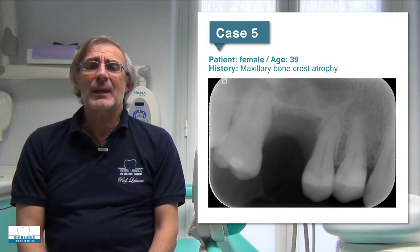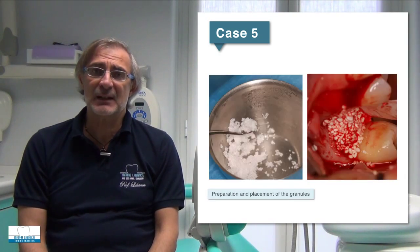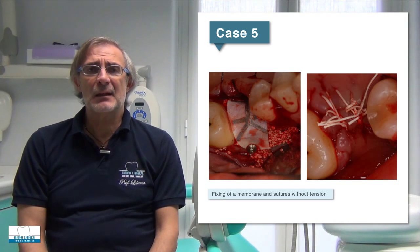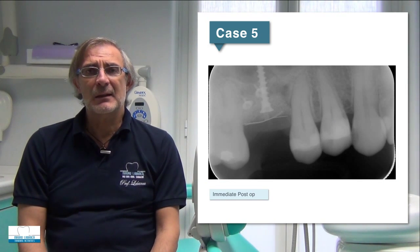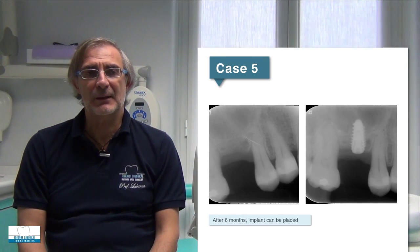And also we can have the use of granules for a vertical regeneration together with the use of a membrane. And this case is showing how R.T.R. is easy to use in some very difficult and advanced cases as well.